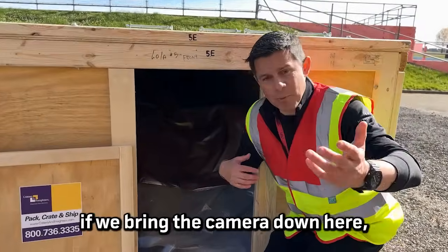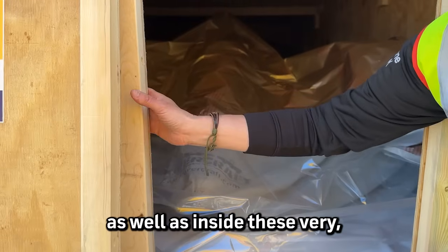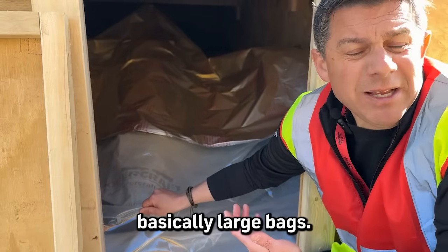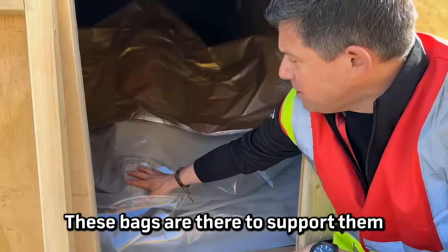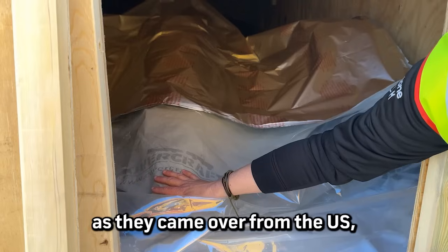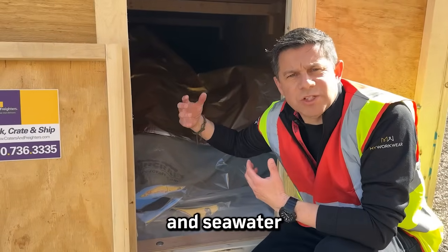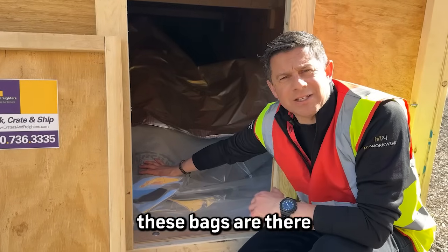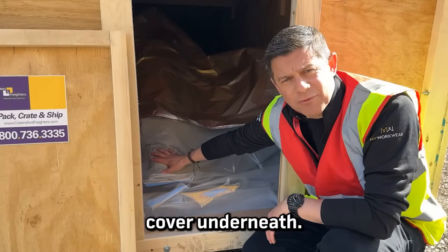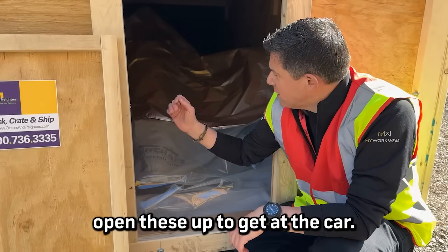Also, you'll notice if we bring the camera down here, the cars are packed, as well as inside these very, very firm crates, into these basically large bags. These bags are there to support them when they're on the boat. As they came over from the US, they were transported by sea, and just in case any seawater got in, these bags are there to completely protect the car. You'll also notice there's a protective dust cover underneath, so we're going to have to very carefully open these up to get at the car.